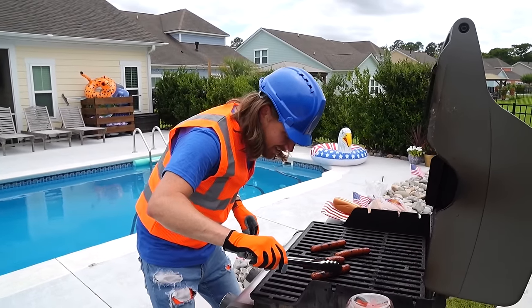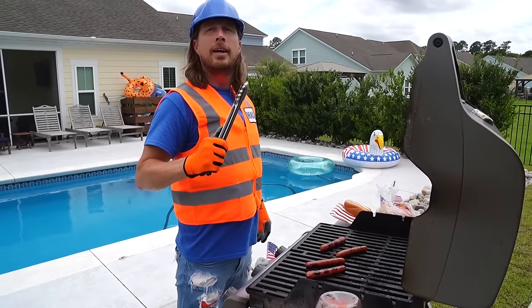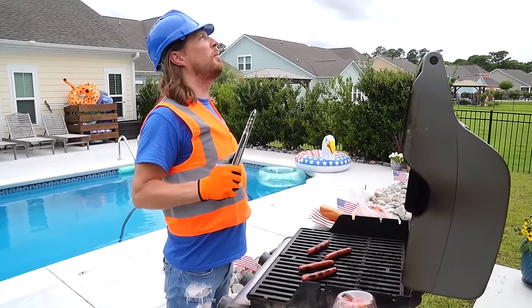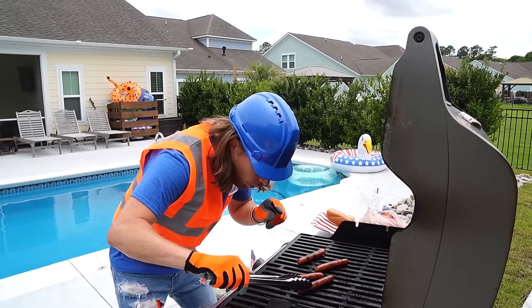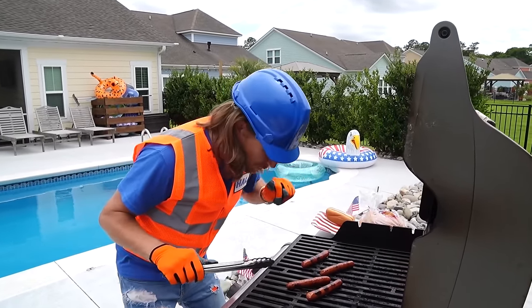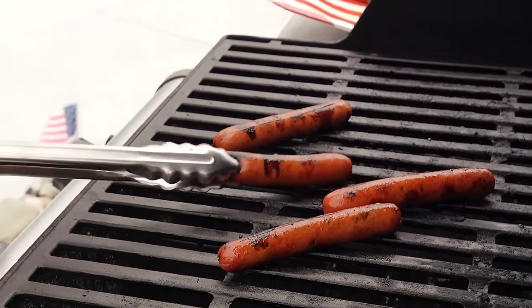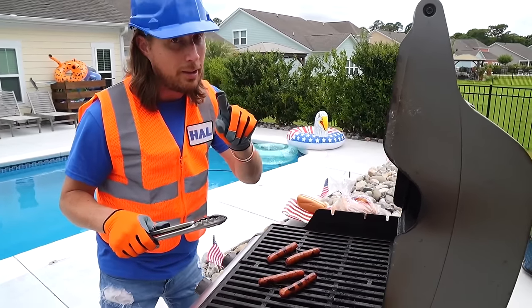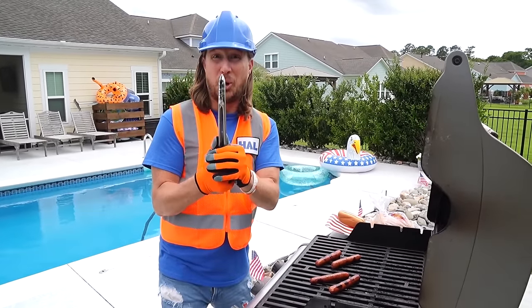Oh, look at these. Don't these look amazing? Oh, Handyman Hal, the grill master. To be a grill master, it's all about precise grill marks. And look at these, got some really good looking grill marks on there. And to be a great grill master, you gotta have some awesome tools.